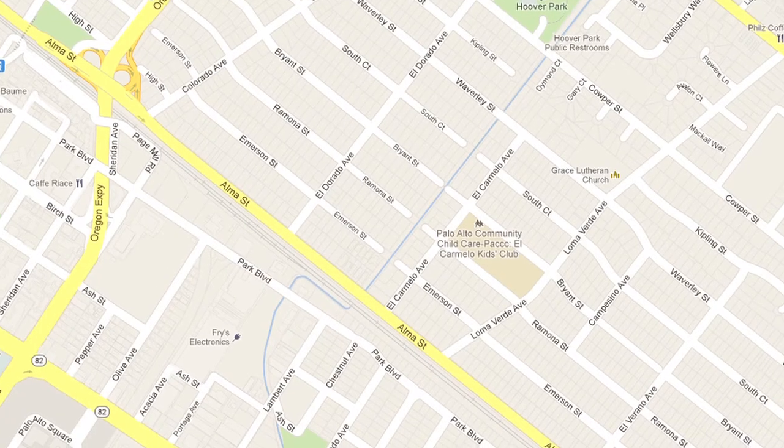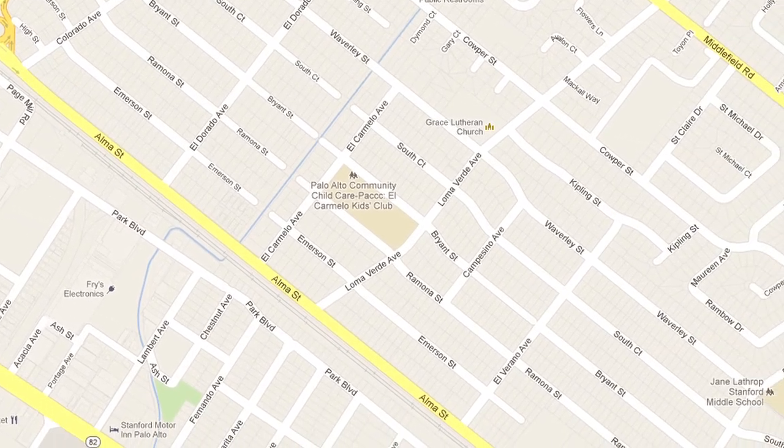The water in this reservoir primarily goes to what we call Pressure Area 1. Pressure Area 1 is everything east of El Camino Real. We have an interconnect with Stanford, so we can send the water over to the Stanford area as well, and vice versa.